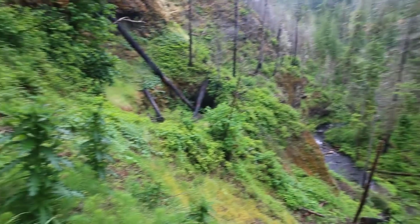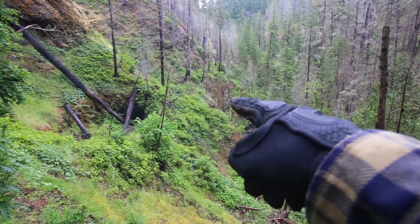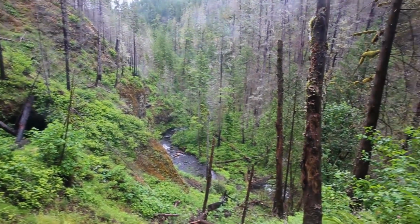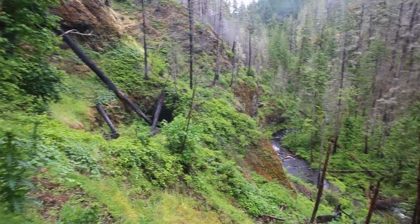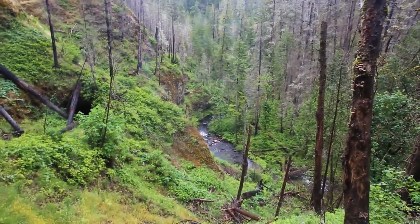So we just came down from the top of the waterfall. Looking down this way, you can see the tunnel, the second one goes through. And then you can see the log bridge over there just around the corner. So it's cool to see all the effort these people went through, blasting their way up through this mountainside to get to the top of the waterfall in order to divert the water back to Oregon City.